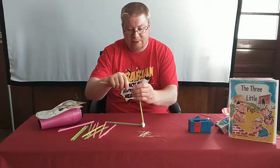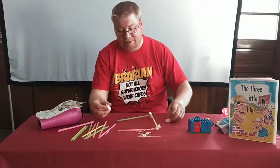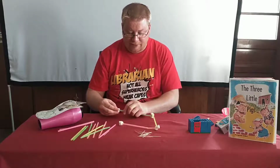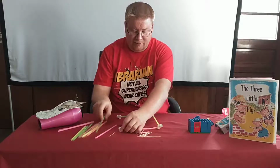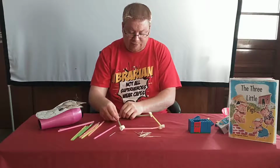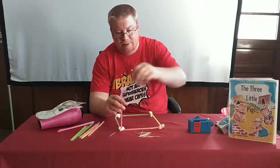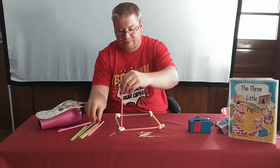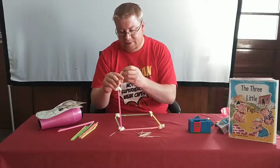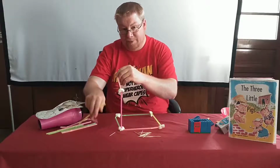And I'm just going to stick these marshmallows in like this. I didn't have smaller marshmallows, so I had to cut down some bigger ones. And see if this will make our house any stronger. So we're just putting the ends of our straw in our marshmallow like this. And this time we're going to set it up like this. Get another marshmallow. And see if this house is going to be stronger with the marshmallows. And see if the wolf will be able to blow this house down.